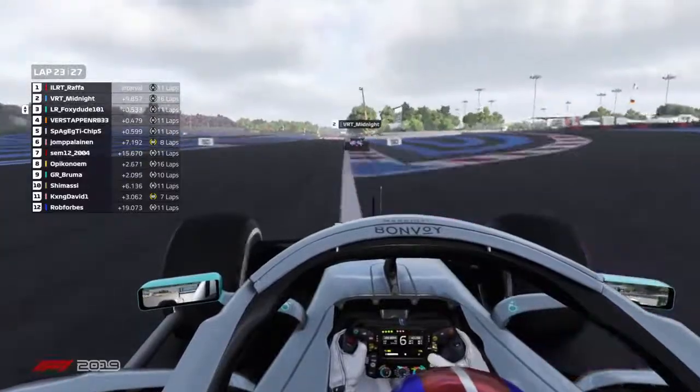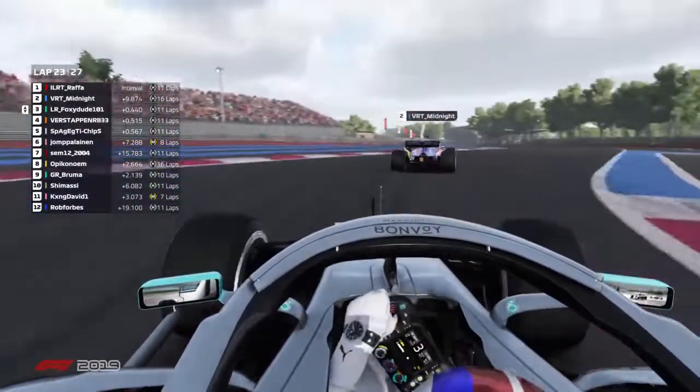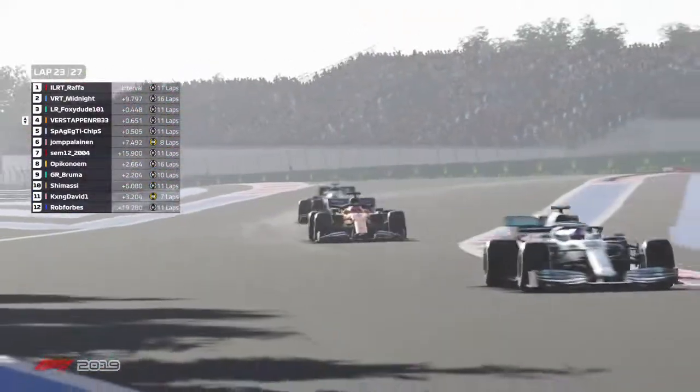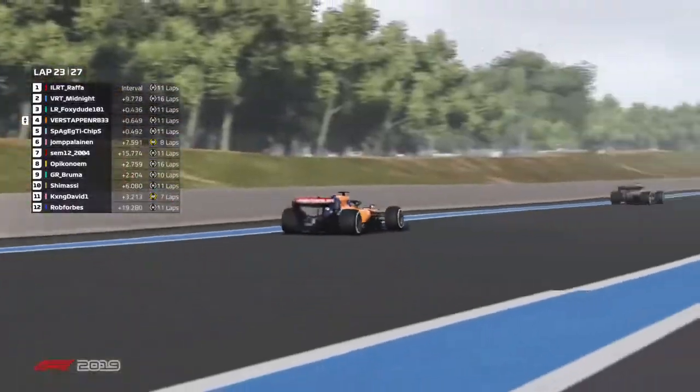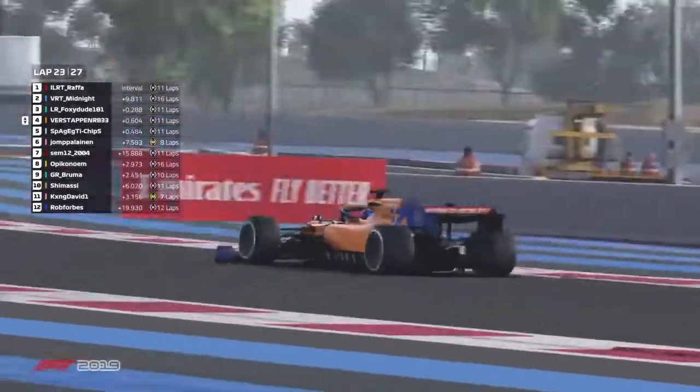But yeah, just 4 laps to go then. Foxy Dude is... oh my gosh, what happened there? Foxy Dude is close behind Midnight. But can Verstappen or Spag get the podium? That is what we are racing for right now. Of course, it would be nice to get the extra 3 points from finishing second instead of third.